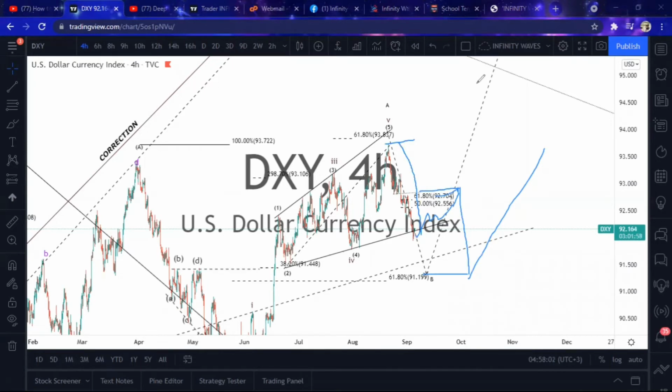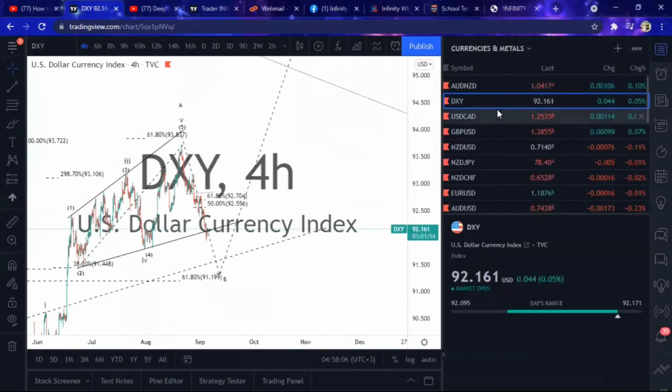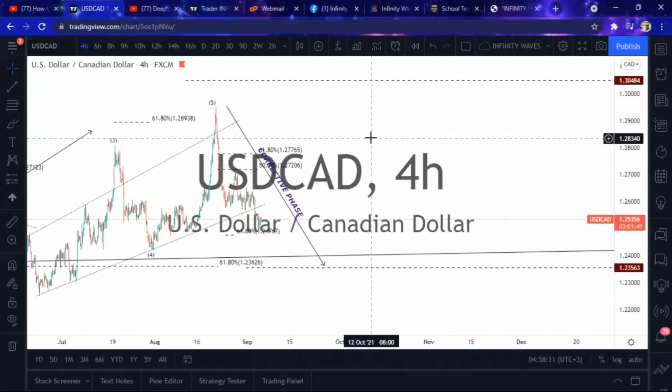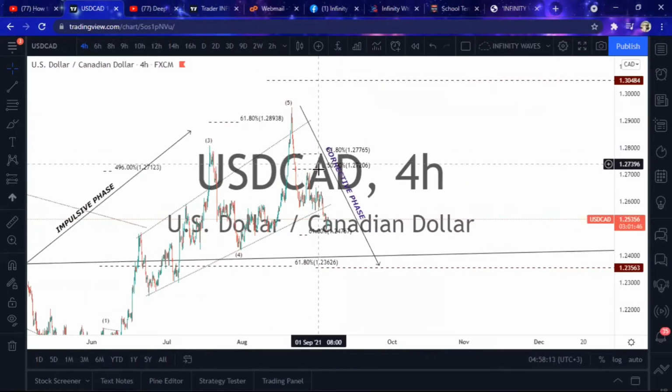So that's for DXY. The next setup on the list was Australian dollar, Canadian dollar. We were waiting for this move, which gave us over 200 pips down. So our next move for this week, we are anticipating for this move to go up or correct up a bit at around these regions and for the next move down. But if it gives us this move down to complete this area, we also look into that situation as well. So it's possible, it can happen.